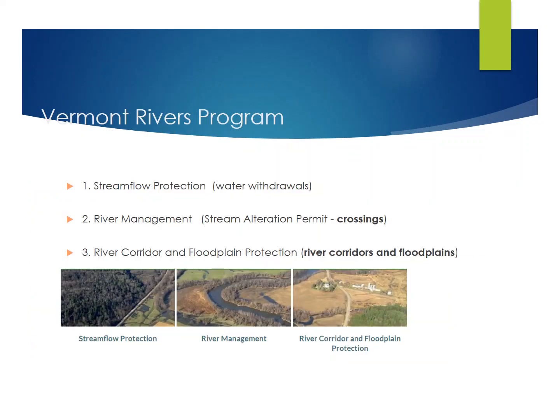The river management program also regulates stream flow, so water withdrawals, and the stream crossings, and that goes through the stream alteration permit. So for perennial stream crossings, you would need a stream alteration permit.